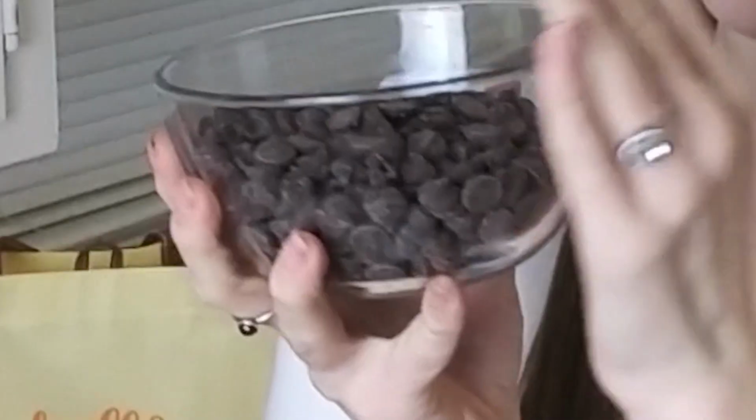Actually, this has been my new favorite dessert. I've been doing the Quest bars, which I still do sometimes, but this, I can just savor in my mouth and let it melt all night. So if you haven't tried the Lily's chips, they're really nice to snack on after a meal and you should try them out.